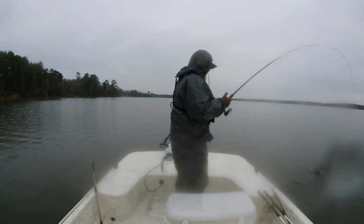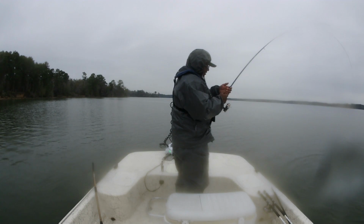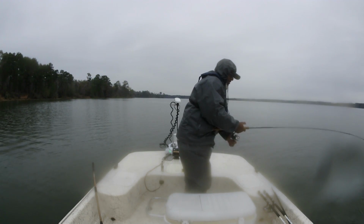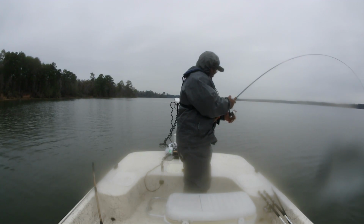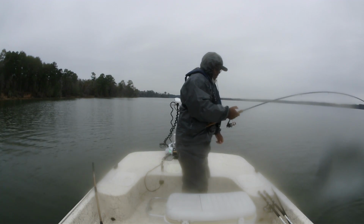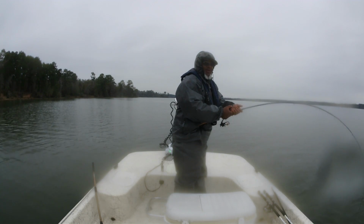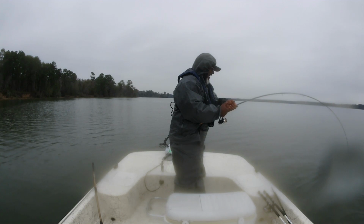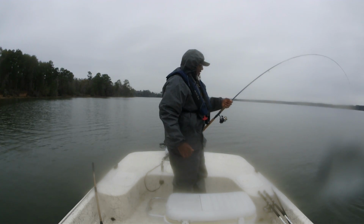Ooh, whoa. Thought he was done. He was blowing bubbles. I think this is on a jig. I've caught a 30 pound flat. This thing is probably 40, 50 pounds or whatever. That's a big old joker. I was just telling bluegill this morning, I ain't never caught a blue out here. Well, there he is.